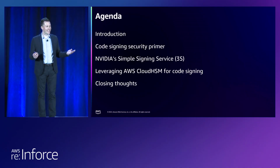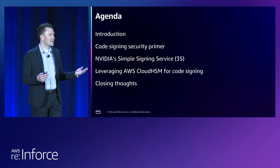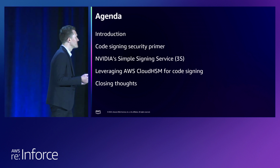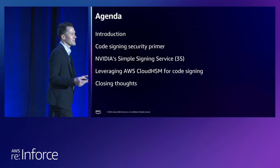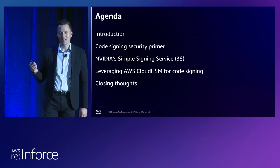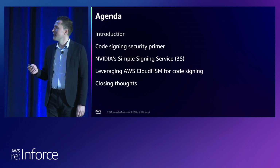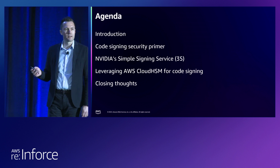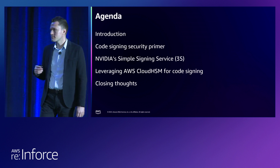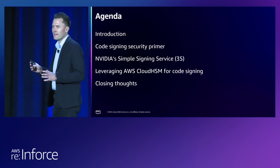So here is our plan for tonight. Here is our agenda. In the best traditions of the layered security, we will tell the story in layers. I'll first kick it off with a brief introduction, where I will talk high level about the problem that NVIDIA was trying to solve, as well as do a quick recap of CloudHSM, just to level set everyone. I'll then pass it over to Daniel, who will go one step deeper into the problem, and he will do a code signing security primer, as well as talk about NVIDIA's simple signing services and the way how it addressed their challenges.